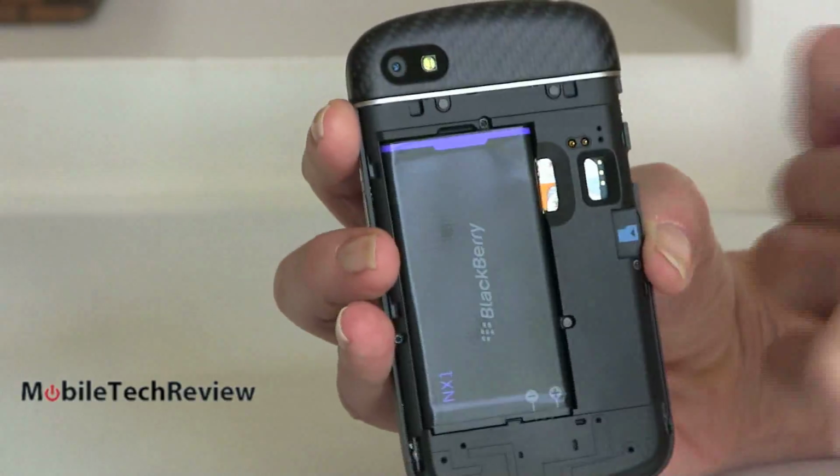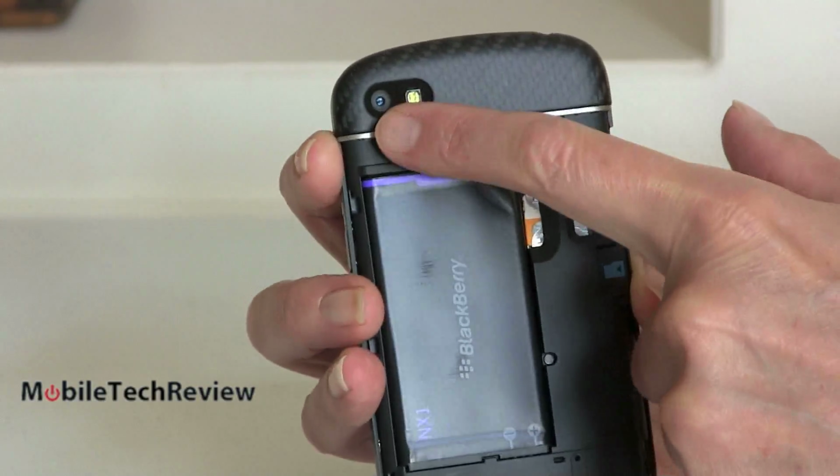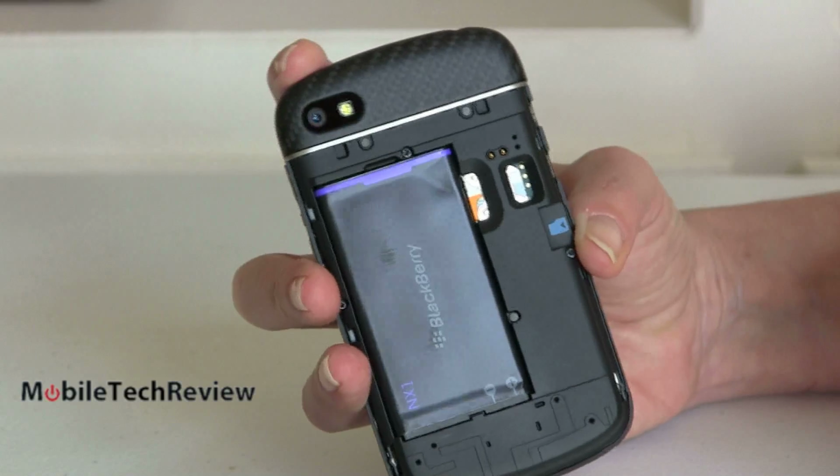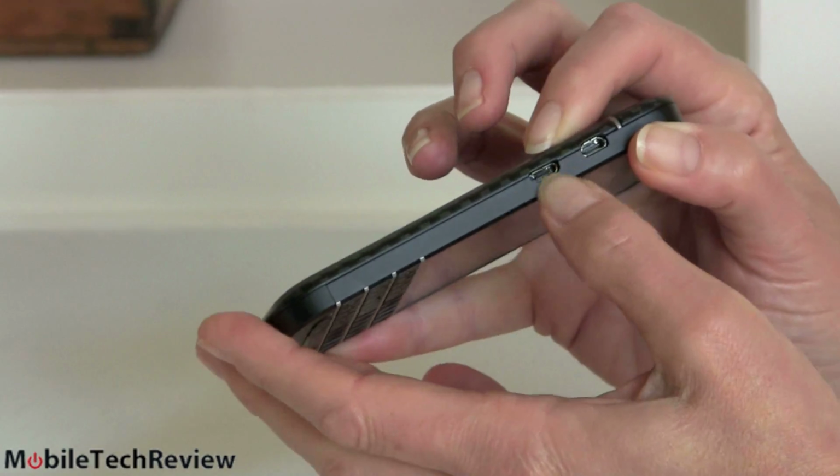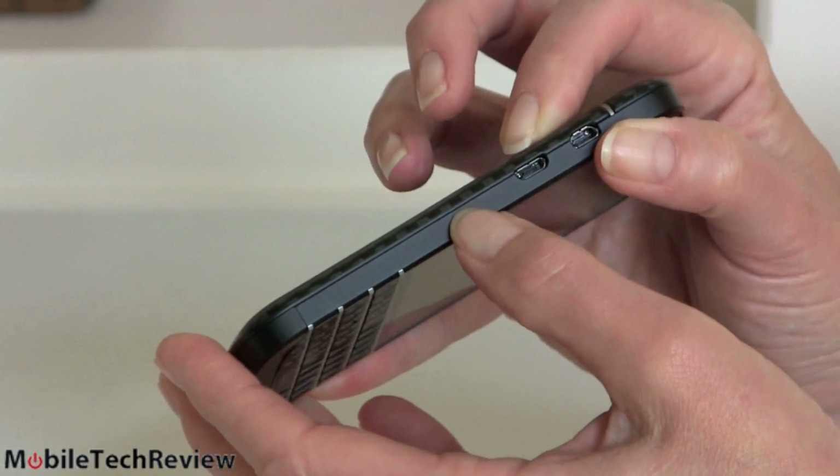While we're looking at the back, we can see we have our LED flash, and this is an 8 megapixel camera. Same camera module that's used in the Z10. You can see a little bit of a gap around the edges over here. It doesn't fit like super tight and flush.